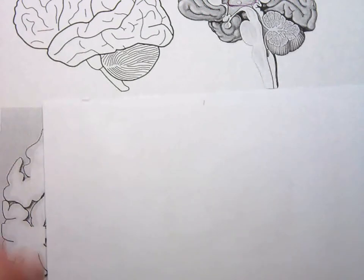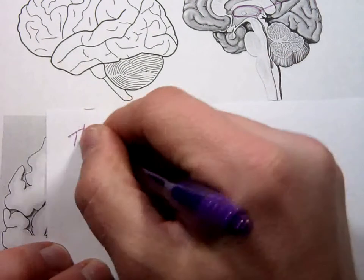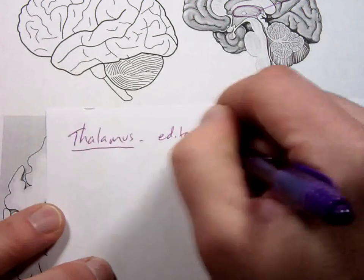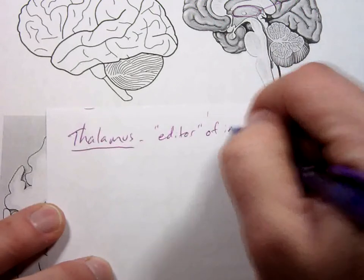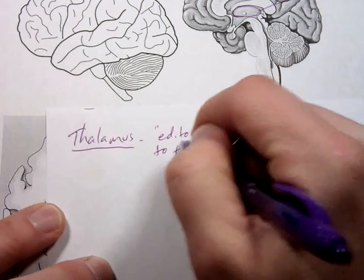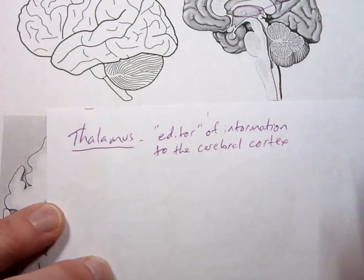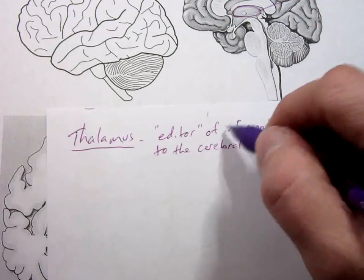And there's a lot of ways we can look at it and a lot of functions that we know about it and still don't know about the thalamus. But this is how I sum it up. It is the editor of information to the cerebral cortex. Editor of information to the cerebral cortex.